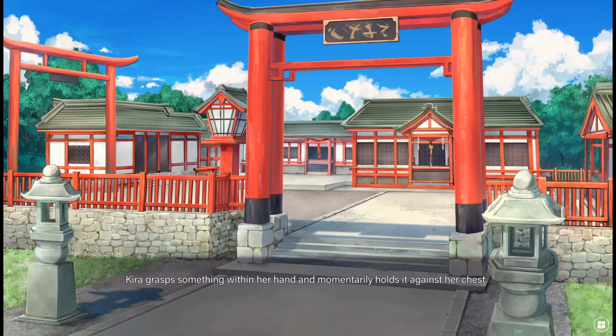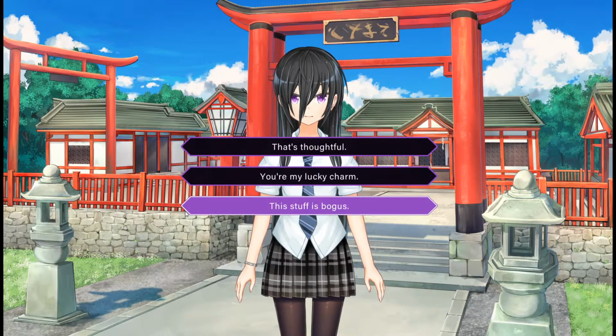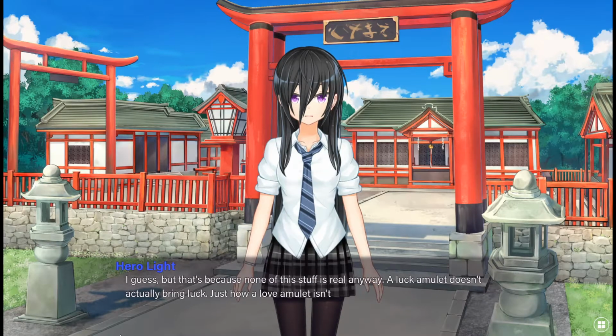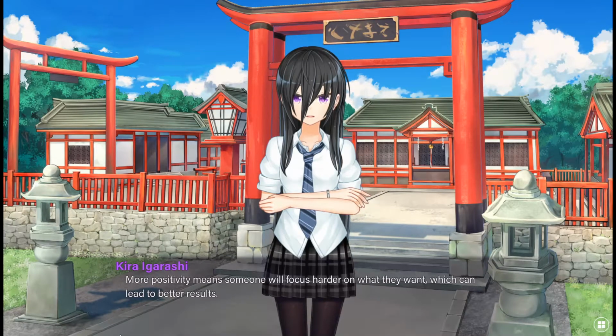Kira grasps something within her hand and momentarily holds it against her chest. What's that? She opens her palm to reveal an amulet. It's for luck. Yeah. I doubt an amulet will do anything to affect our luck. Kira closes her hand. It couldn't hurt. I guess, but that's because none of this stuff is real anyway. A luck amulet doesn't actually bring luck, just how a love amulet isn't going to get you a date. But it may bring hope. So? That affects confidence. More confidence brings more positivity. Okay. More positivity means someone will focus harder on what they want, which can lead to better results.